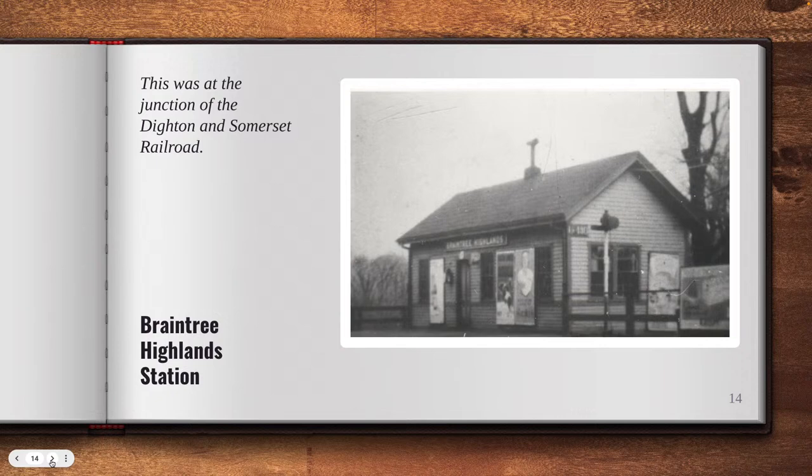This one here was a smaller station and was at the junction of the Dighton-Somerset Railroad. The Dighton-Somerset Railroad was a line that ran somewhat parallel to the Middleboro line, but headed towards Taunton. It kind of meandered along parallel, and then ran all the way to Fall River, which was kind of interesting. This line, the Dighton-Somerset line, is completely abandoned. There are still some remnants of it that you can see on Google Satellite or just by being a resident of the various towns that it went through.